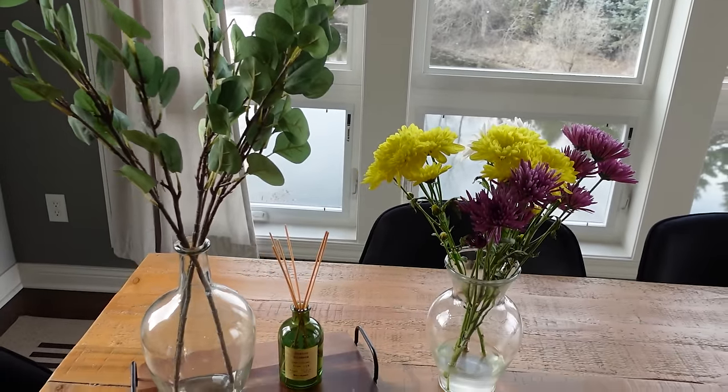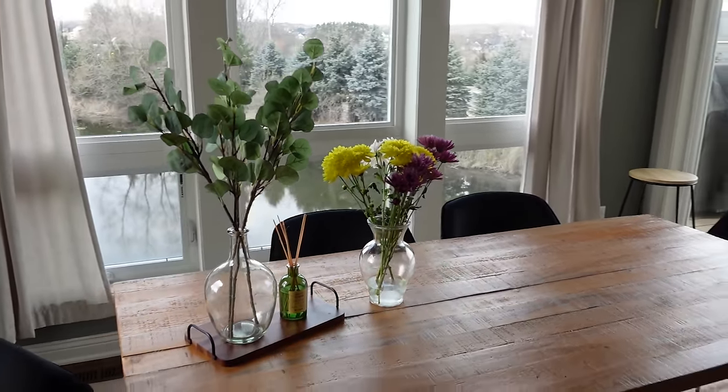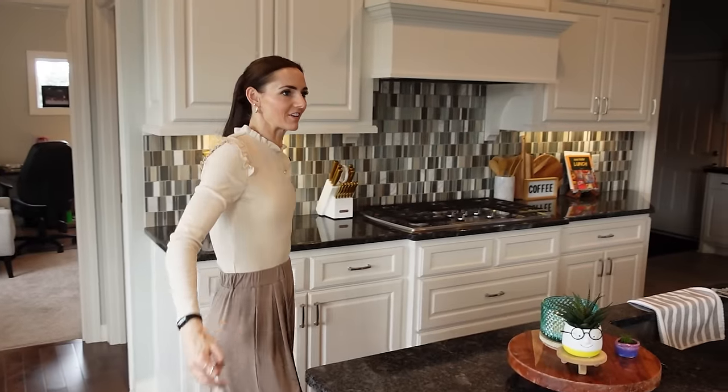Now, you don't want to have too much of something, like maybe you love to collect, I don't know, something or another, little trinkets. You probably don't want those lined up all over your kitchen, but make your kitchen a space that you really love and enjoy.